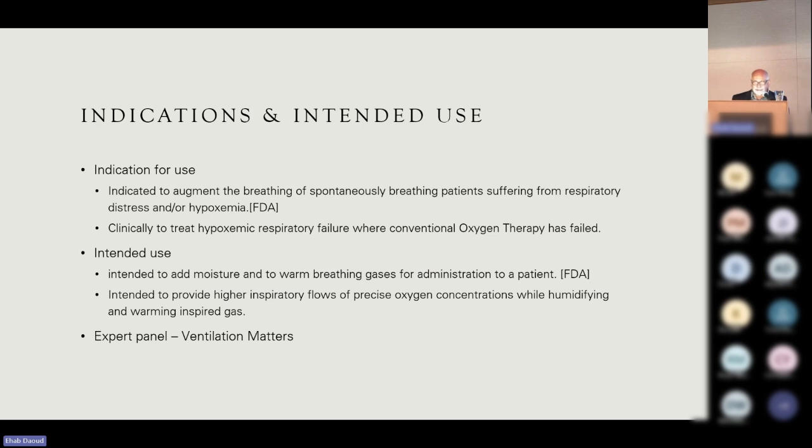And an intended use is the functional use of a product or a tool or a therapy. And again, the FDA would say that the intended use, the function of high flow, is to add moisture and warm gases to administer a higher level of oxygenation to the patient. And again, what we would probably say as clinicians is that it's intended to provide higher inspiratory flows of precise oxygen concentration. Now, notice I'm using the word oxygen concentration. I'm not using the word FiO2.